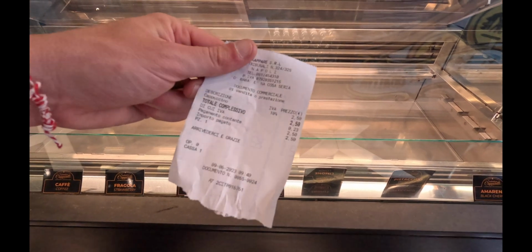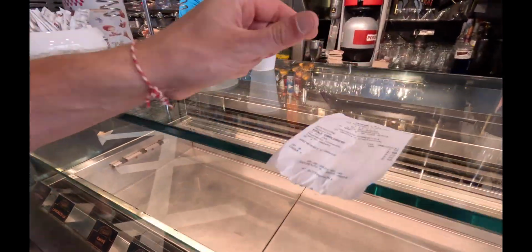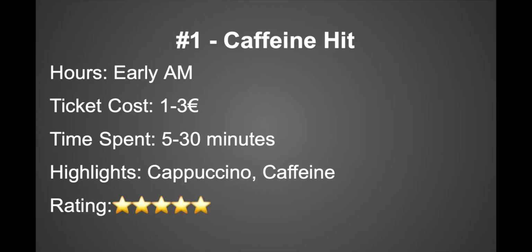So find a cafe. The one that I went to is across from the museum. And you're just going to get yourself a nice cappuccino. If you want a croissant or some sort of pastry to start off the day, I give this a rating of 5 stars because everybody can use a caffeine hit in the morning.